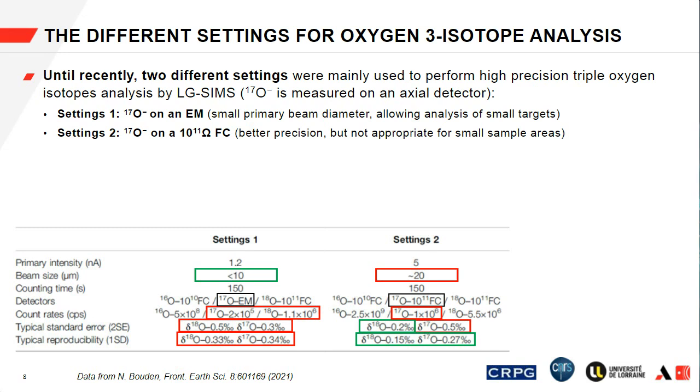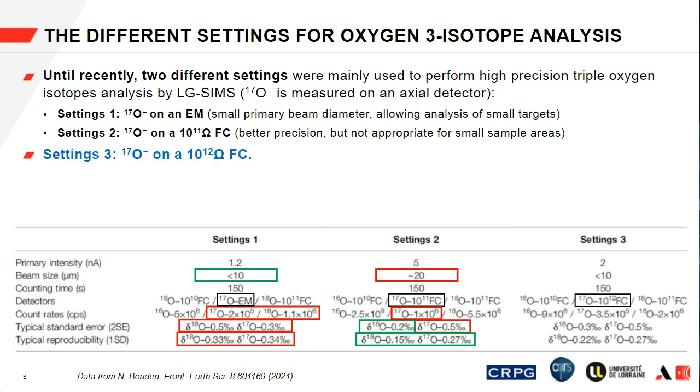Setting 3: 17O is measured on the axial 10 to the 12 ohm Faraday cup. Count rates as low as 3 times 10 to the 5 counts per second for 17O can be measured, while keeping an internal precision better than 0.5 per mil. For setting 3, a small primary beam size can be used, less than 10 micrometers, and still achieve reproducibility similar to setting 2.